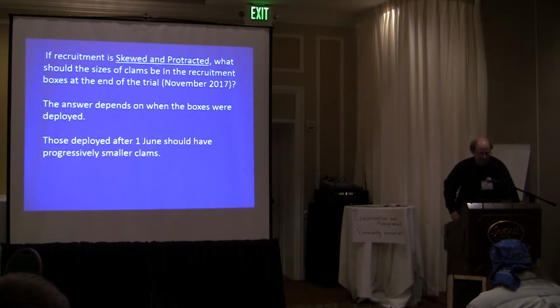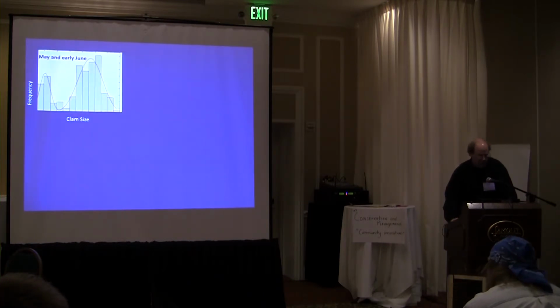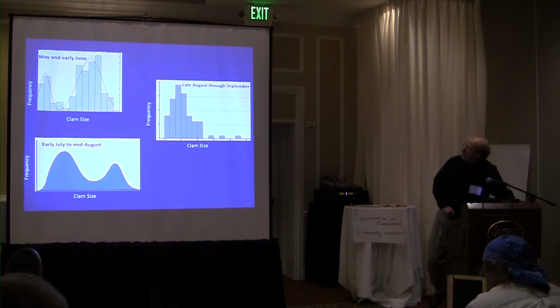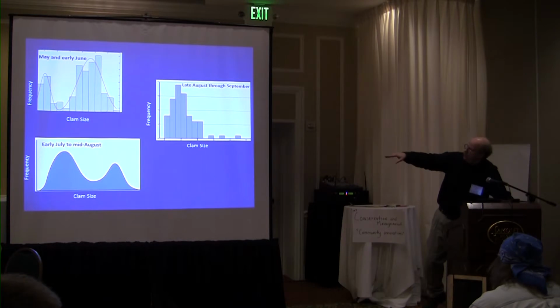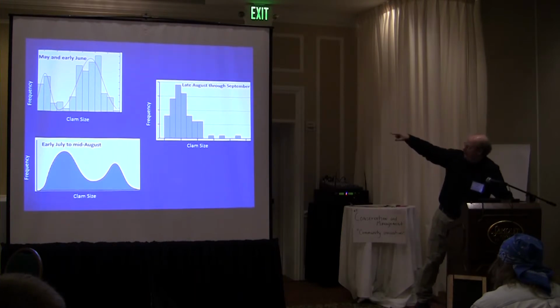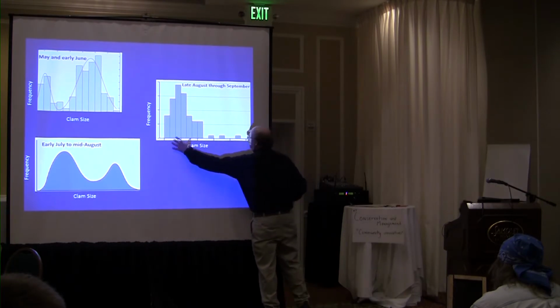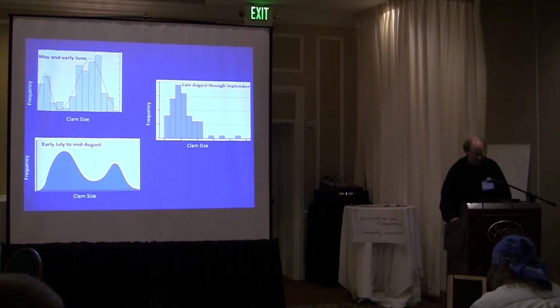So those deployed after June should have progressively smaller and smaller clams. In other words, if you put them out in early May and June, you ought to have a lot of small clams, but some very large ones as well. If you put them out in early to mid-August, you have probably an equal amount of large and small, or at least that was the idea or the hypothesis. And if you put them out in late August or early September, you'll have a lot of small clams and just a few, maybe not that many, large clams.